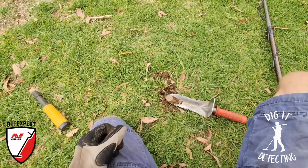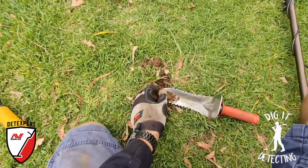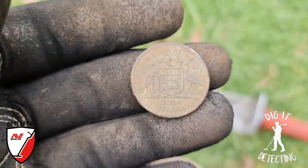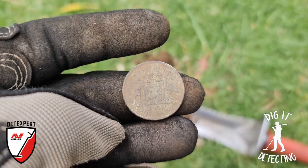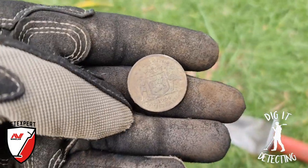Rightio, so very last target. I did not film it, bugger. However, look what we're finishing on. We are finishing strong with a beautiful 1954 Australian coat of arms florin. I really did not expect that guy to pop out either. I thought I was digging another 2 cent coin or a 1 cent coin, which we've dug plenty of today. However, that is bloody awesome.